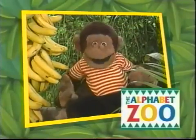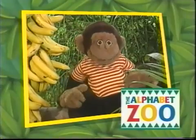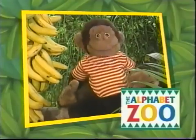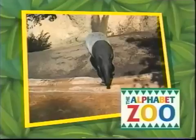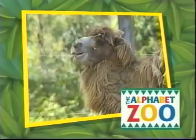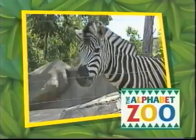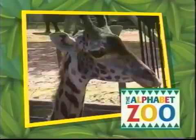The Alphabet Zoo is a great place to learn all 26 letters of the alphabet. We'll learn what the letters look like and the sounds they make. We'll also learn about all the animals that live here. So, here at the Alphabet Zoo, we'll learn about letters and have fun too. We'll see all the animals from A to Z. We got games to play and songs to sing.